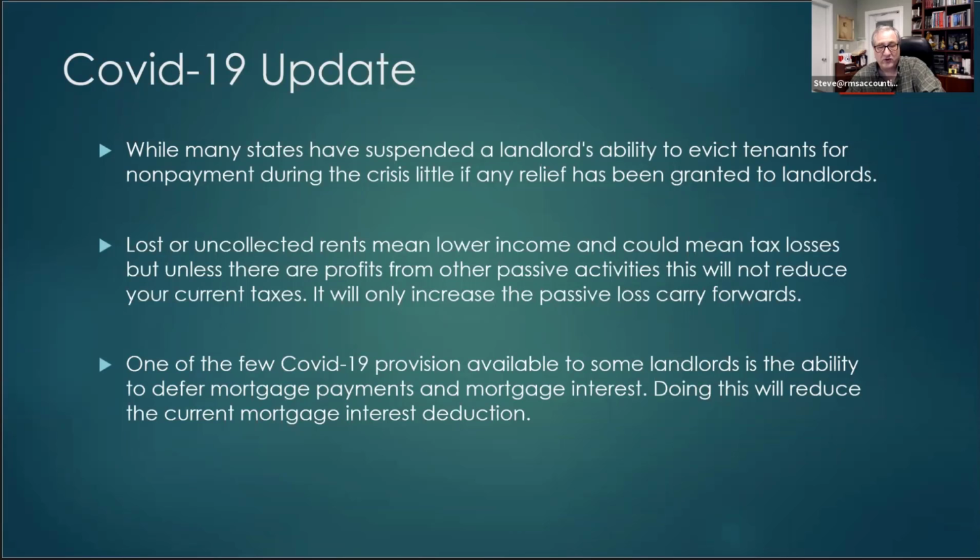Lost rents, as I told you, are going to be uncollectible. They don't ever go into your income, so they're going to increase a lot of these passive activity loss carryforwards. There are going to be a lot of people that are going to have so much in losses they carry forward that it may even make sense to sell the property because it'll offset large parts of the gain or all of the gain.